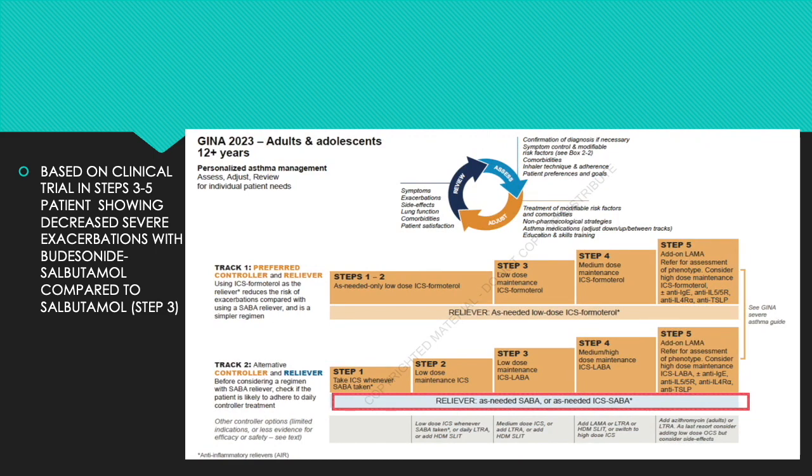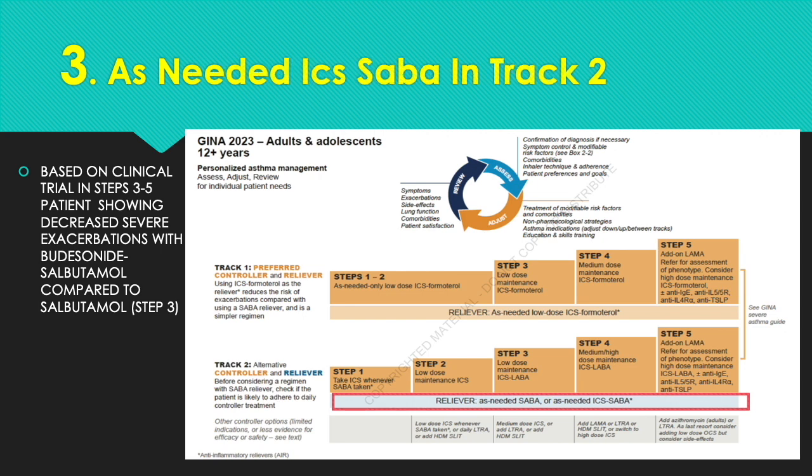So now if you look at GINA treatment as a third change, they've talked about as needed ICS Saba. So earlier, if you remember, in track 1 we had the preferred controller and reliever and the MART therapy. This is preferred steps where we keep adding the ICS dose and give maintenance ICS formoterol. But track 2, instead of just Saba, there is recent evidence from a trial which says that if you add ICS with Saba, you add budesonide with your Saba, you will have lesser exacerbations. So in resource limited settings, when you are using track 2, you preferably use it with budesonide or with ICS, and that is what is a major change.